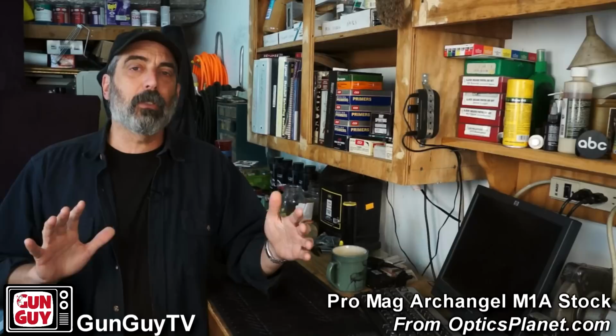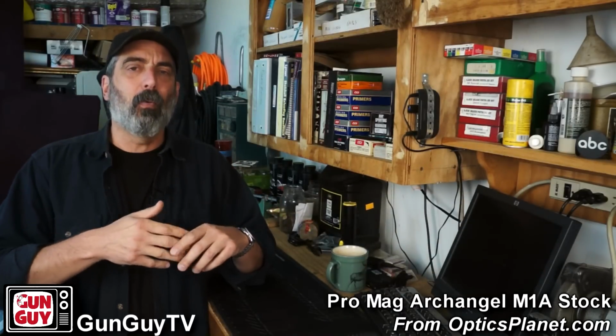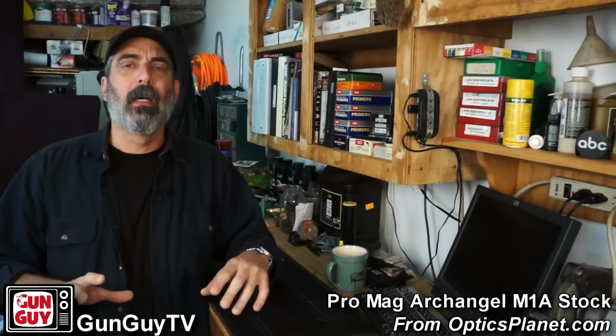Now, with this stock, I was a little concerned because of the pistol grip aspect of the stock. I don't know whether this stock would be legal in the state of California. I know California doesn't like thumb hole stocks. California doesn't like anything that has a pistol grip attached to a semi-automatic firearm where the pistol grip protrudes below the action. So I'm not sure with this kind of wraparound sort of pistol grip stock whether it's legal here or not.